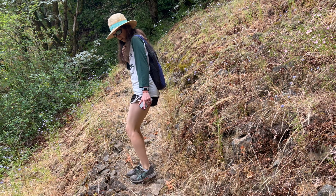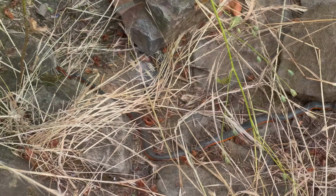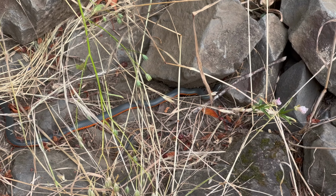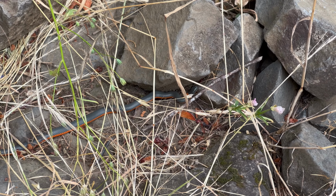I got startled by a snake there. I think it may be a ring-necked snake based on the Washington Department of Fish and Wildlife Species Guide. It's a non-venomous snake.